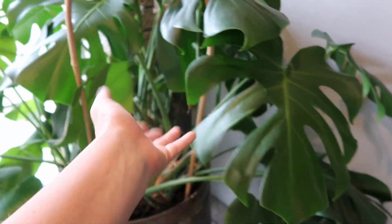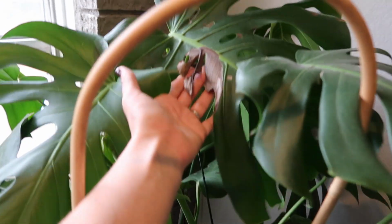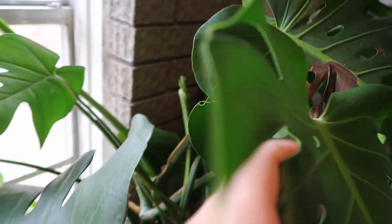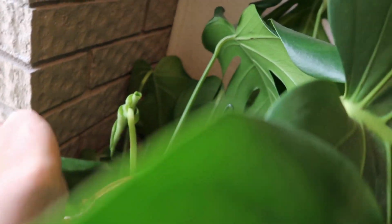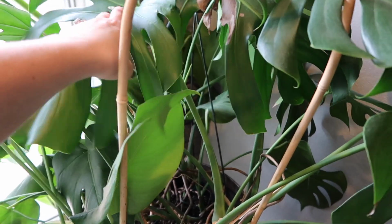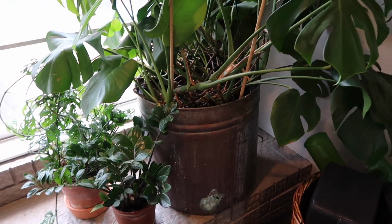And then this is giant Monstera. Here's some of that damage again from the move. But we are seeing, oh look, here's a new one right here. I'm so excited. And I think we got a new one about to pop out there too. I think this heat is actually really benefiting my plants. We run our AC at a higher temperature than we did in California, so I think they're just loving it.